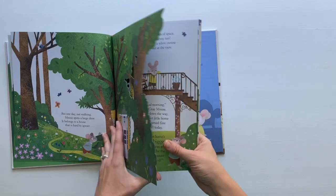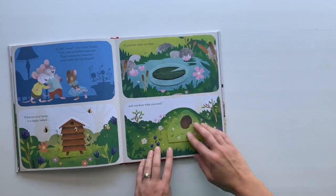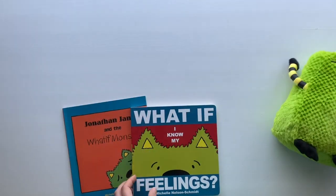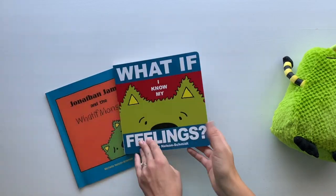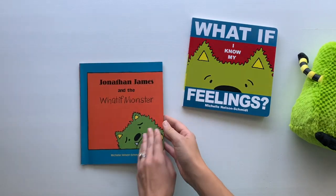Where Happiness Lives follows a mouse through his exploration of what's important in life and how happiness isn't about what you have. Jonathan James and the What If Monster is great for your kids that have big feelings and lots of worries. Don't worry, he'll help you get through all of them by asking, what if it's great?